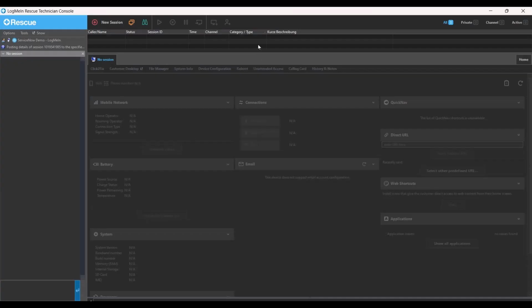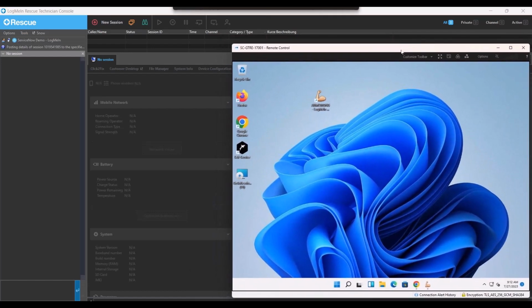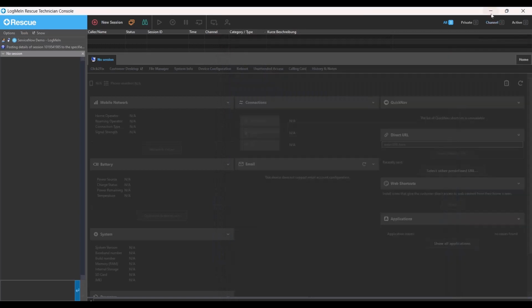Now, for all of you who have been on these calls before, you'll recognize Rescue, and also a lot of you use it already. I also have a virtual machine. This will be the end user's computer for today. So let's take a look at what this looks like, all right?